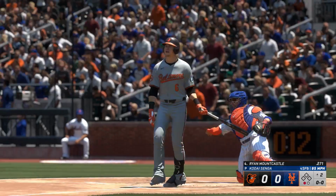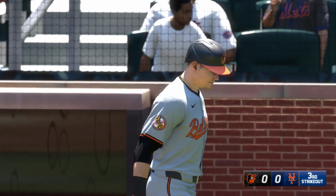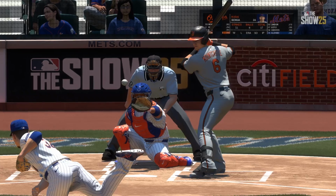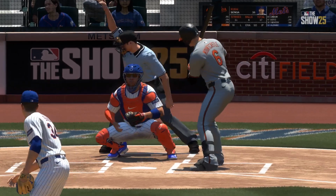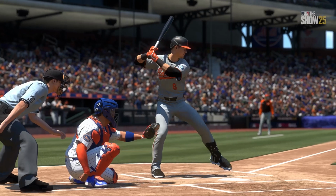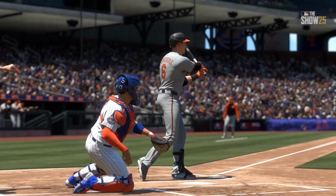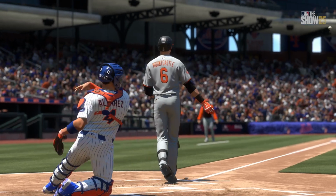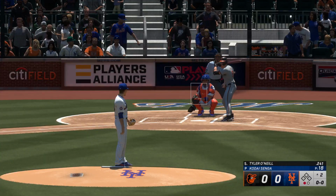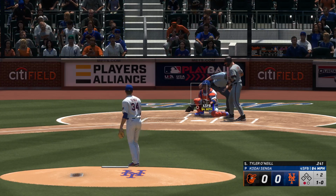Goes down looking. Well, I think that's a case of overthinking right there. You got three straight fastballs looking in the 0-2 count just to pour it back. Here's Tyler O'Neill. Just missed.